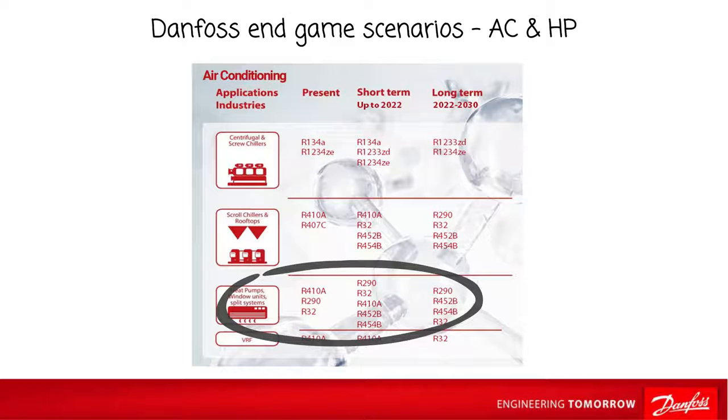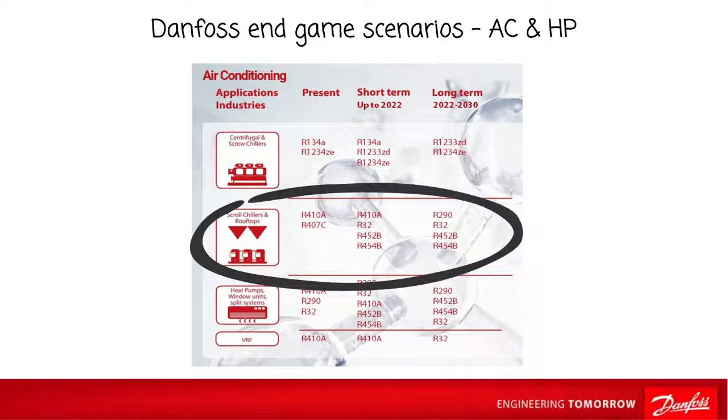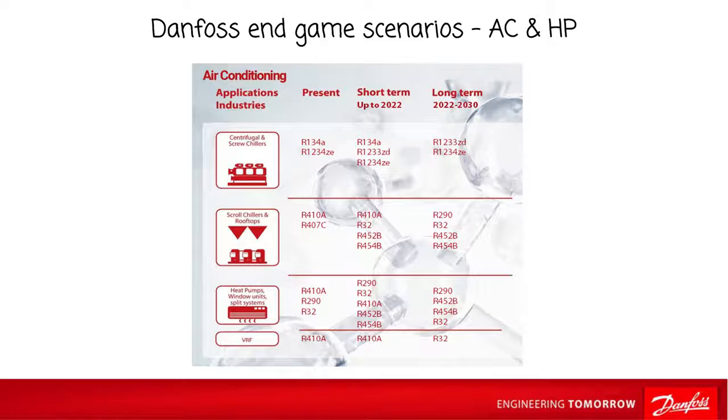standards like AHR15. A2L refrigerants are currently being tested and validated, and results are expected by 2017. For bigger systems such as scroll chillers and rooftop units, a similar transformation to A2L refrigerants like R32 will occur. We will also see HFO blends such as R452B and R454B come into use. The end game also includes some applications using propane, especially in Europe.